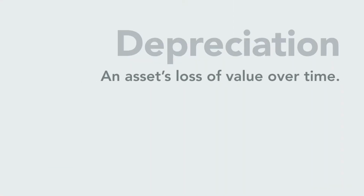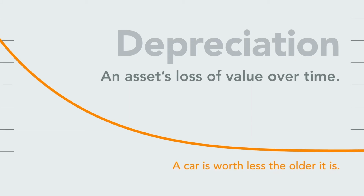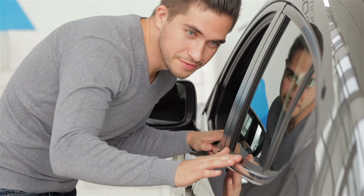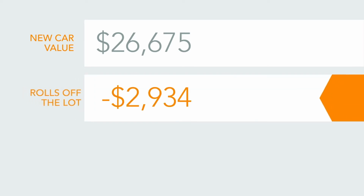Depreciation is a big concern when buying a vehicle. Depreciation is an asset's loss of value over time. A car is worth less the older it is. Any new car depreciates by approximately 11% of its original value as soon as it leaves the lot for the first time. For example, let's say you purchase a brand new car that costs $26,675. It would depreciate by $2,934 as soon as it rolls off the lot. That's $2,900 you'll never see again, and that's only on the first day.